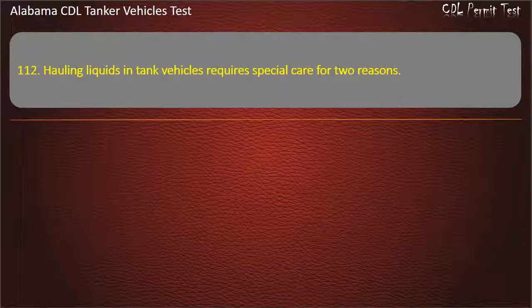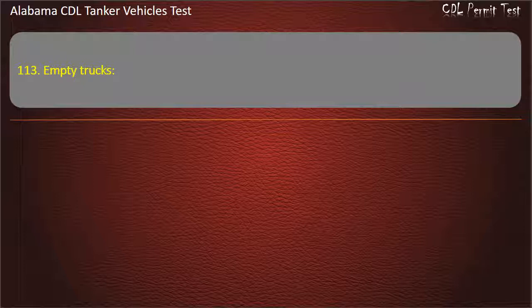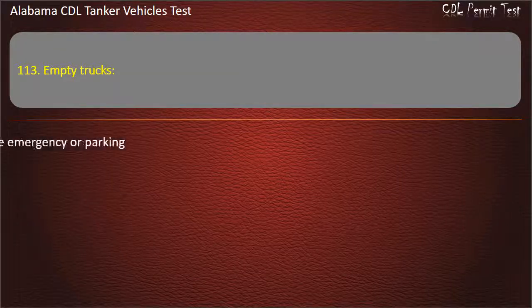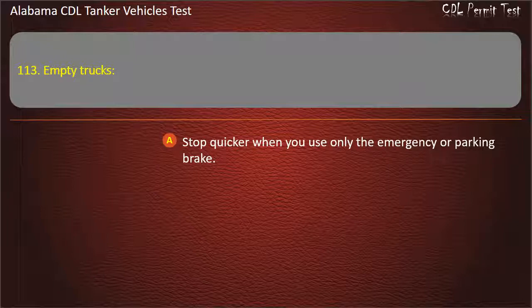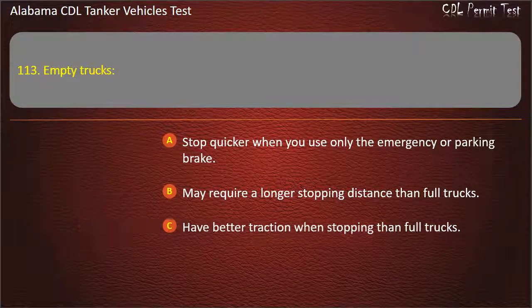Question 112. Hauling liquids in tank vehicles requires special care for two reasons. Uneven expansion. Extreme weight. Liquid movement. Answer. Liquid movement. Question 113. Empty trucks stop quicker when you use only the emergency or parking brake. May require a longer stopping distance than full trucks. Have better traction when stopping than full trucks. Answer. May require a longer stopping distance than full trucks.